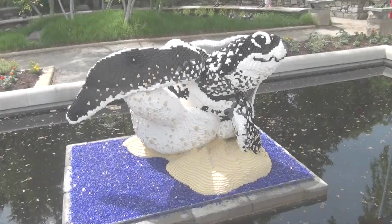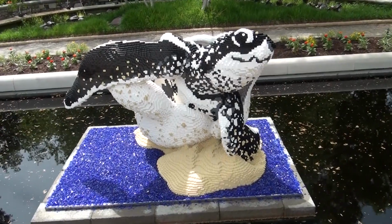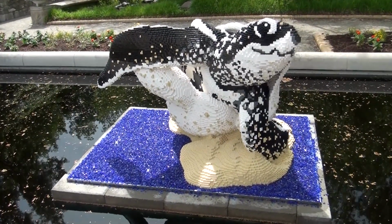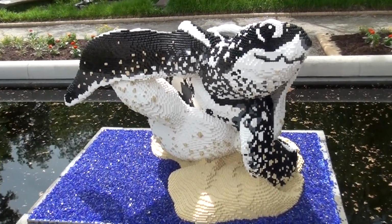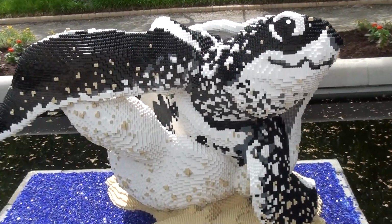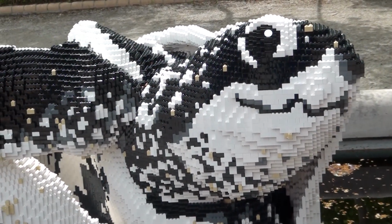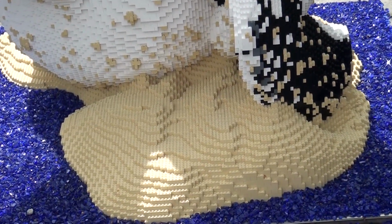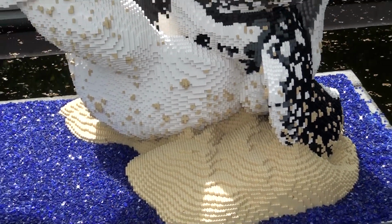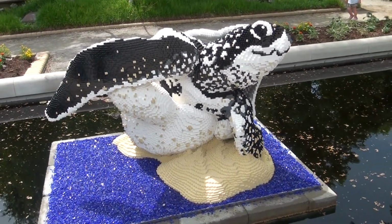Appreciate it. So here we have the baby sea turtle hatching, and this build has over 57,000 Lego bricks in it, and it took Sean over 482 hours to build this. And this is really cool because it's kind of in the middle of one of their ponds here, so you get that unique landscape around it. And then Sean used the nice sandy looking tan bricks at the bottom to give the beach effect with the black and white turtle at the top. Really neat sculpture. And then also the blue glass shards at the bottom give the water effect as well. This is a really impressive piece.